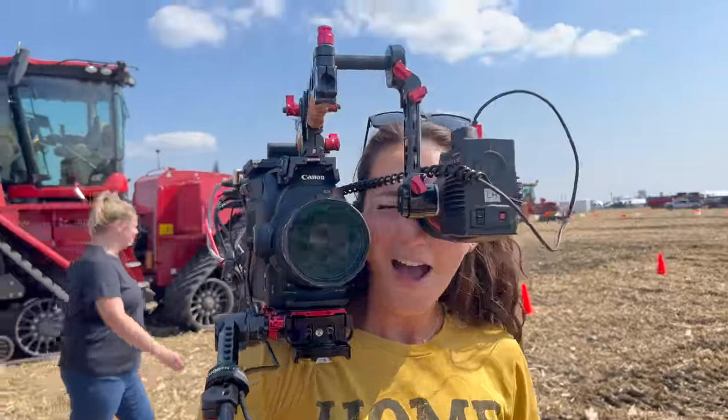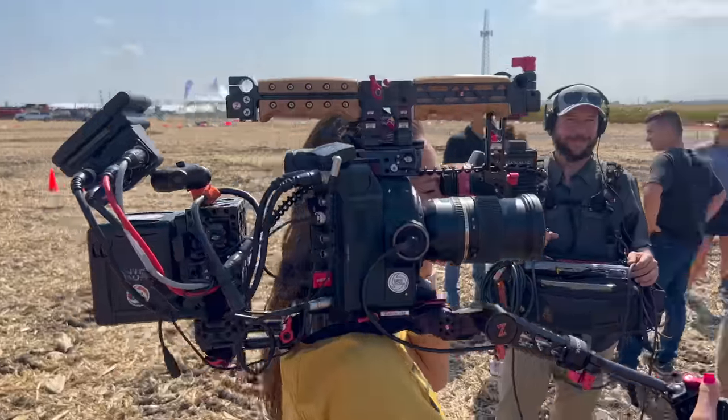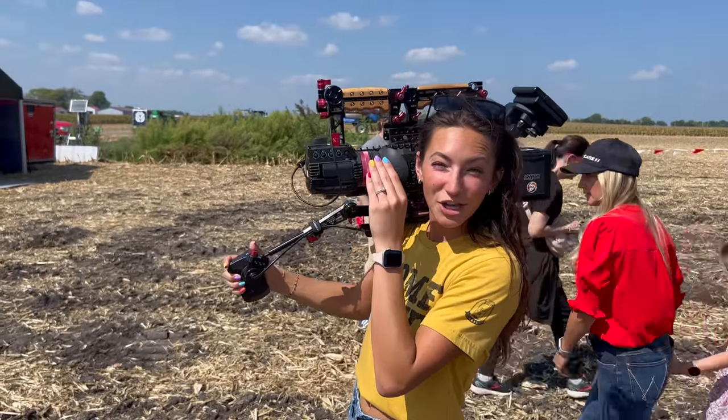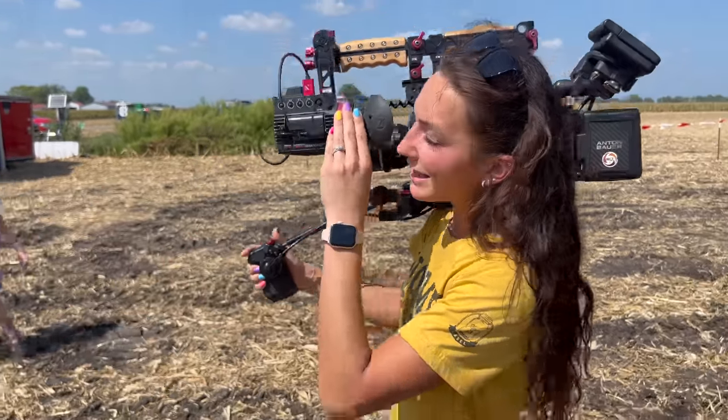Cool. Laura's thinking about upgrading camera equipment. Dude, this is awesome. You guys would be getting a much better show if I had one of these, but it might take a little bit longer to produce.